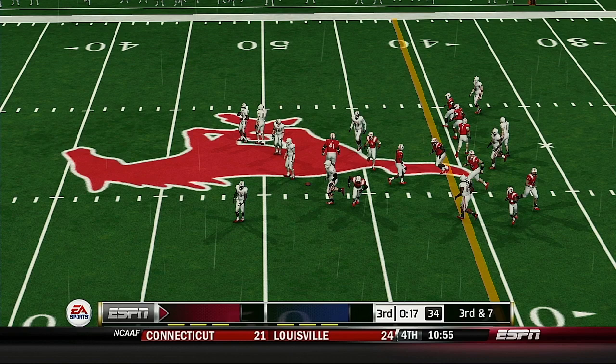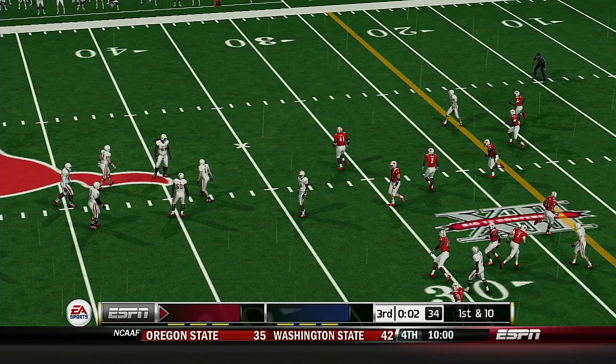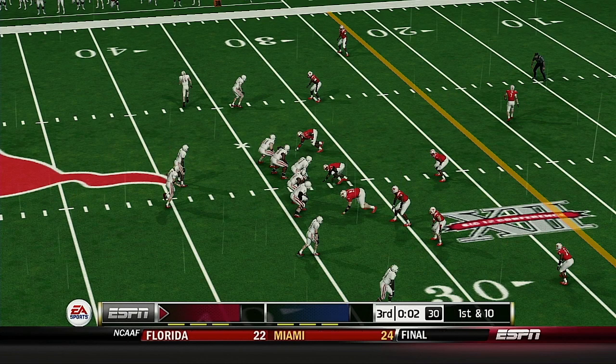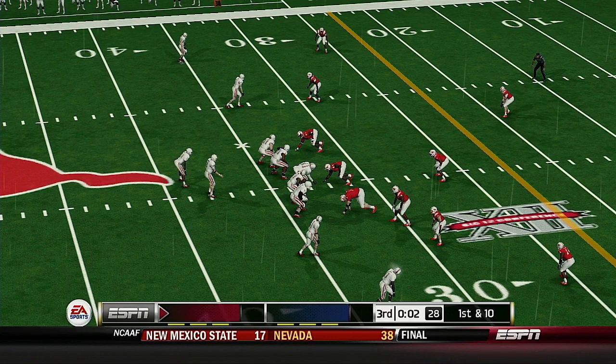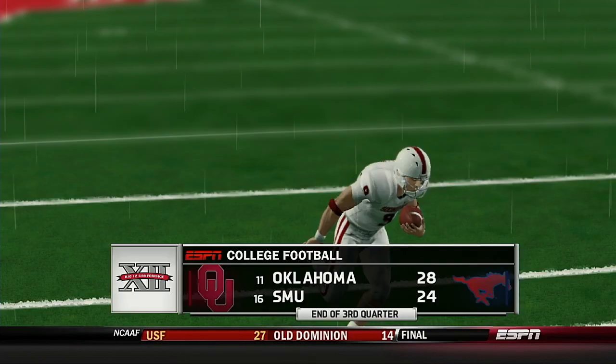Quick throw. He gets hit out of bounds around the 33-yard line. Gain of 15 yards. That makes it first and 10. Mike two. Let's go, defense. Man up. Throws it to the outside. And this one falls incomplete. Hunter was intended to receive on the play. Great display of offense by both teams so far. As we head to the fourth, Oklahoma's up by four.